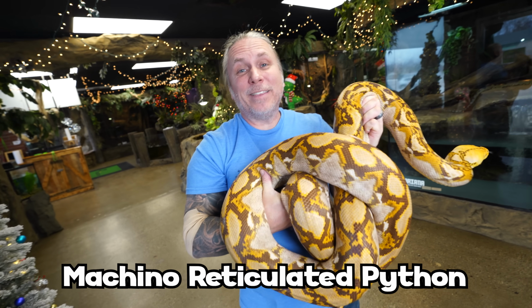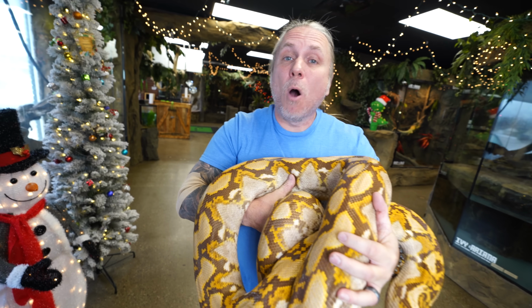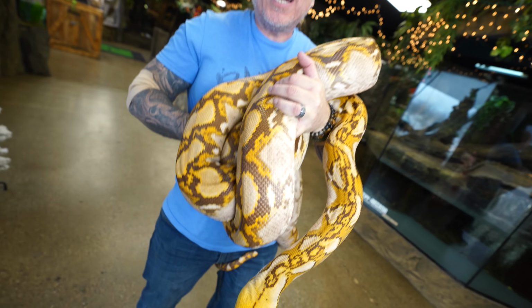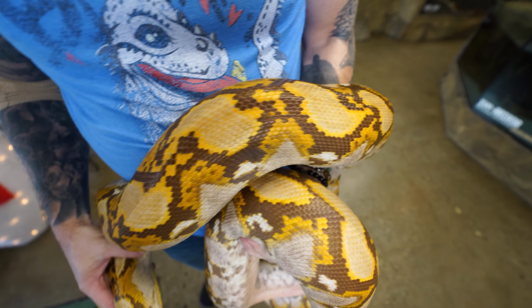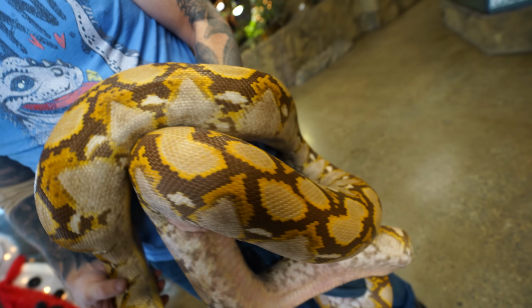Another reticulated python, of course, Al the Machino reticulated python. The Machino is actually a mocha times a lavender albino, making it a Machino. That is one incredibly beautiful snake. Again, a lot different colors than a lot of this, because it has this kind of caramely yellow, beautiful rich colors, almost like of autumn or something like that.